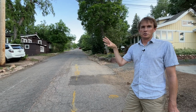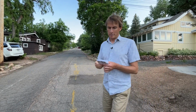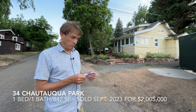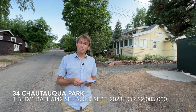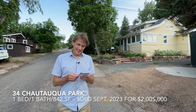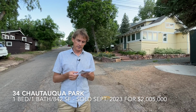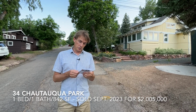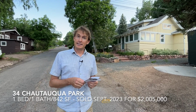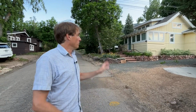All right, so like I said, there's some houses in this neighborhood. They're all super charming and historic, and it's just such a fun neighborhood. The most recent sale is this one right here, 34 Chautauqua Park. This sold in September 2023 for $2,005,000, so just over $2 million. It is 842 square feet, 1 bed, 1 bath, built in 1918. So yeah, but it's really cool.